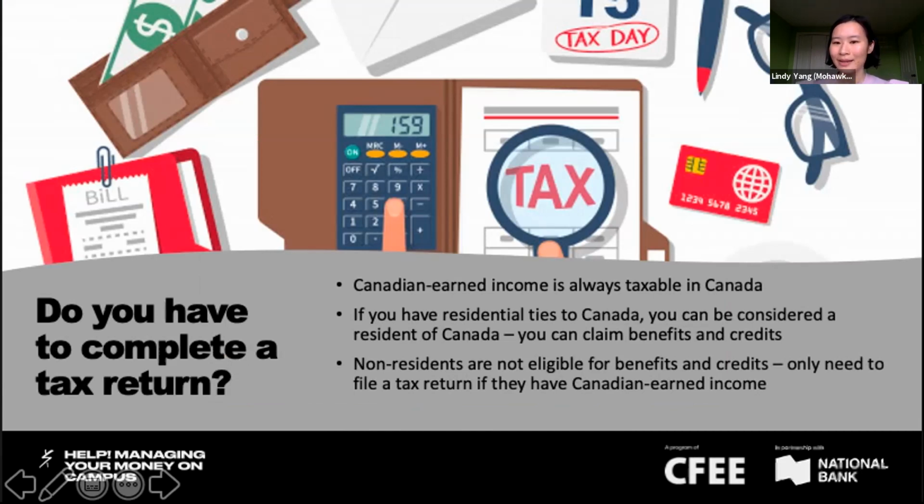So, international students studying in Canada can have a difficult time determining whether they should file Canadian income taxes. This is because international students do not always owe taxes or qualify for refunds or credits. Here are the basics for determining whether or not you need to complete a tax return. So keep in mind that Canadian earned income is always taxable in Canada.